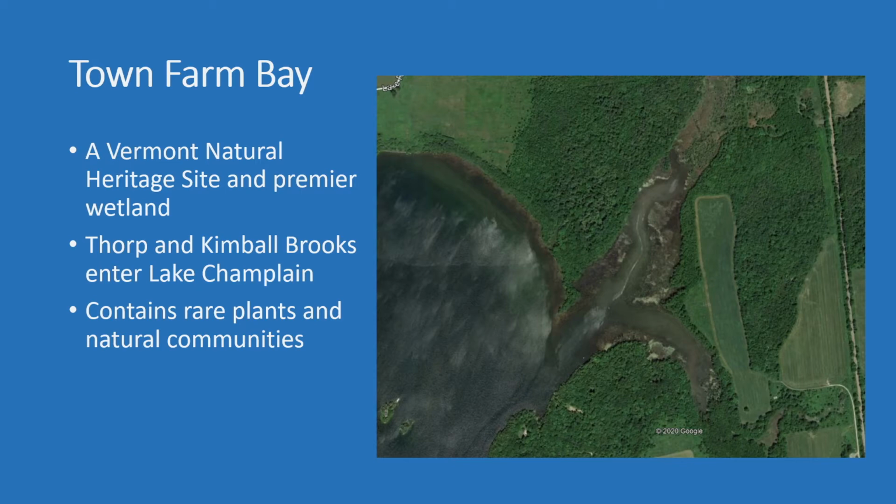Town Farm Bay is characterized by its large, deep bulrush marsh, cattail marshes, shallow emergent marshes, and its state rare buttonbush swamp. The wetland complex is surrounded by an intact floodplain forest that has stunningly beautiful mature silver maples which make you feel like you are on an entirely different planet. Town Farm Bay also provides valuable habitat for many species of fish, birds, mammals, amphibians, reptiles, and invertebrates.